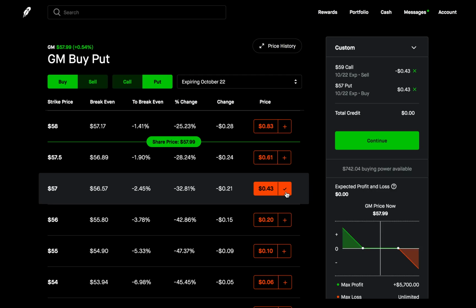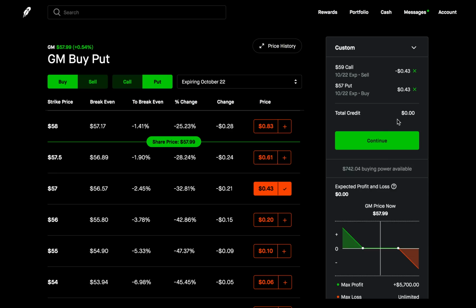The problem with this, though, is that we basically aren't collecting any premium here, right? We're entering this for $0 of credit. So this doesn't allow us to get any credit, any premium. It basically costs quite a bit to buy this put. So let's take this idea one step further to actually be able to collect premium, and not pay as much to hedge our position.